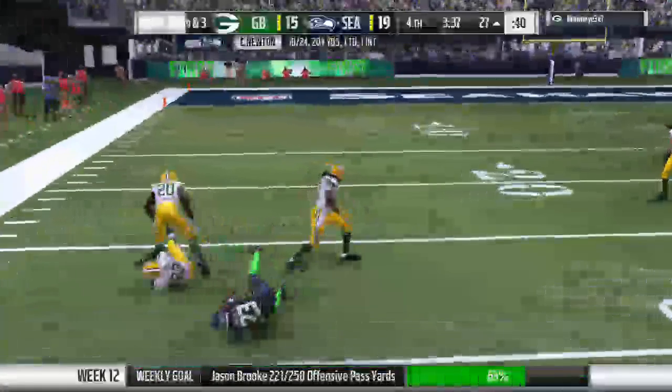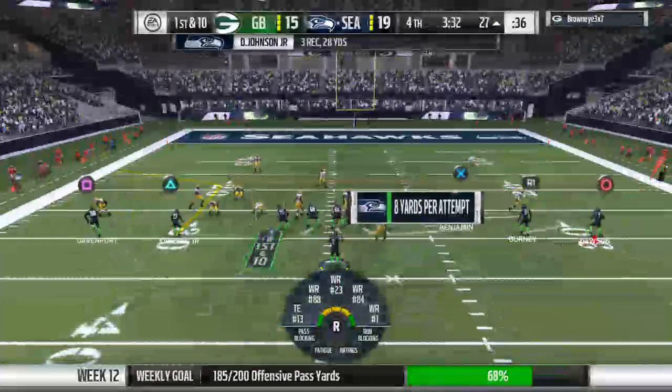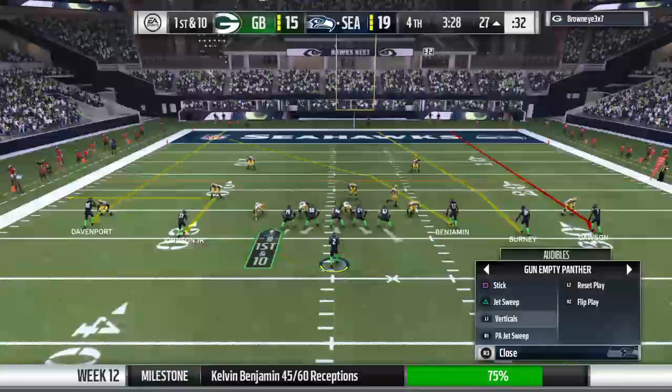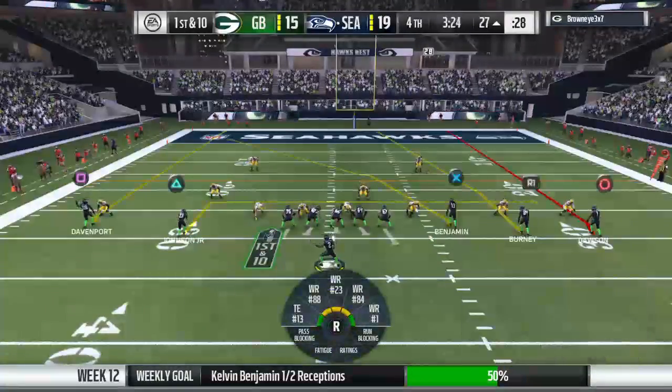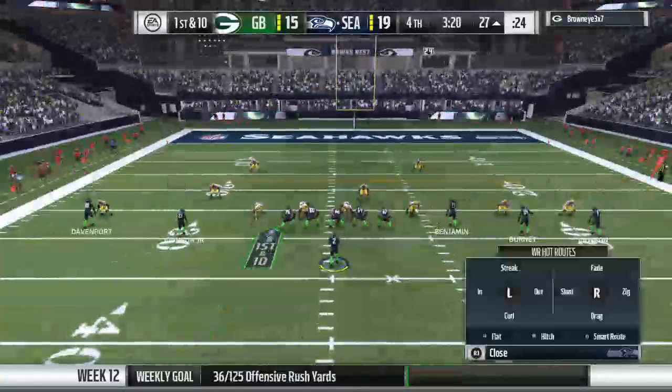Underneath for Johnson. And he's going to get this inside the 30. Give him 11 yards that time and a new set of downs. And now it looks like they're going to be in the hurry-up. They come out 5 wide, 3 of them to the right side.